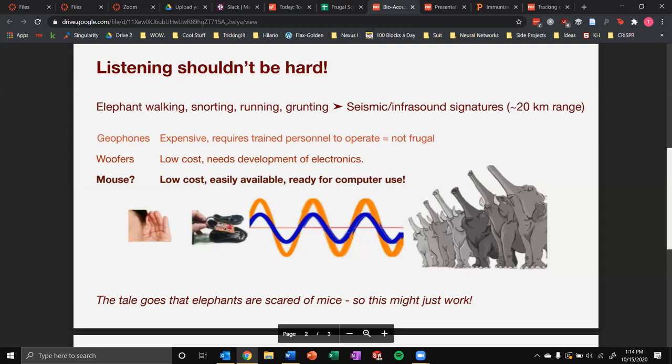Now, how do we detect these vibrations? There are commercial geophones and infrasound mics, which are costly and complicated. For DIY infrasound detectors, the plans are available on the internet, but again, someone has to build the electronics for it. So that's still not frugal. What we are wondering is, could we use the ordinary computer mouse as a bioacoustic sensor? This is just an idea. We don't know whether it will work or not, but we have learned that elephants are scared of mice. So we are very hopeful that it will work somehow.